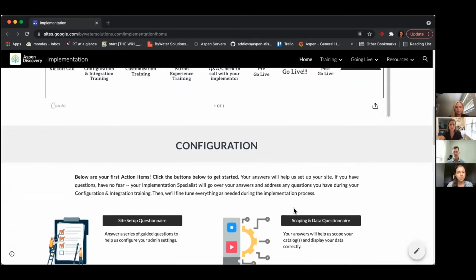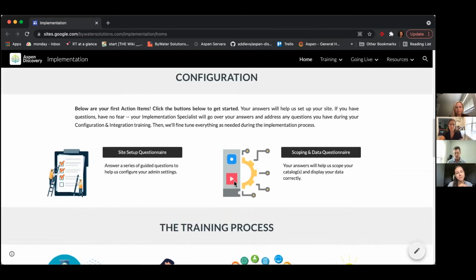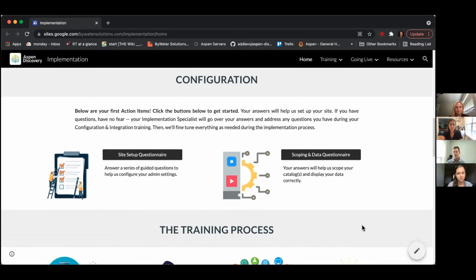If you keep going down on this page, you'll have your action items, your very first action items of your implementation. You'll find them right on this page. So the way that we get your implementation going is by first having you fill out a site setup questionnaire and a data questionnaire. That way we can get a sense of how you're expecting to use Aspen and where we can find important information like audience.